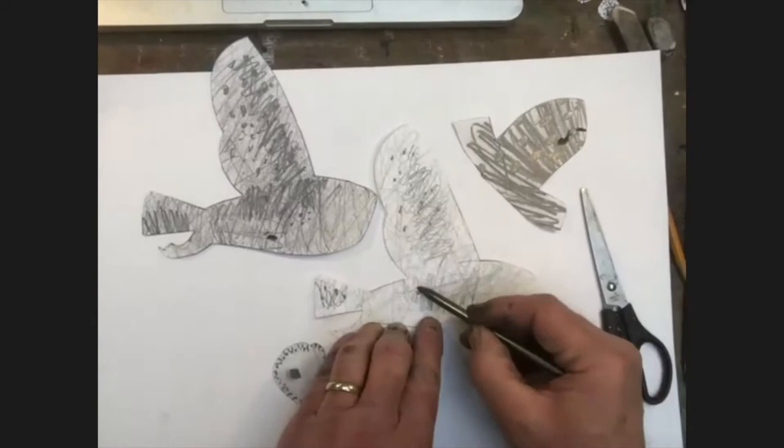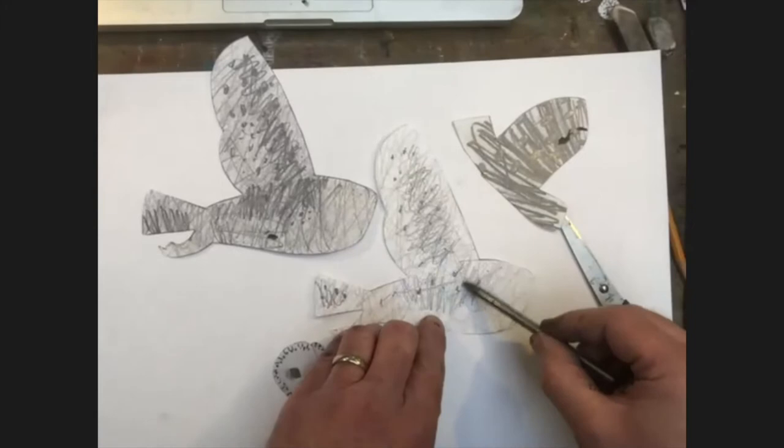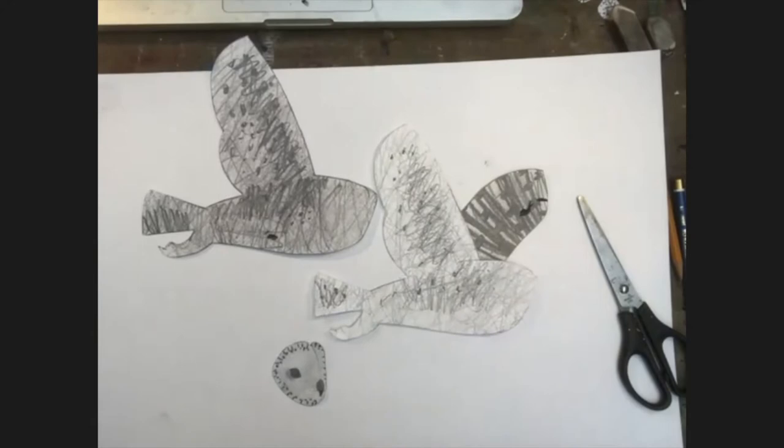But remember, mine's gone a wee bit darker because I've been rubbing it with my hands, because I've been using it to demonstrate with. So keep it lighter than your background and lighter than your back wing, okay? So you might work into it a wee bit while people are completing.